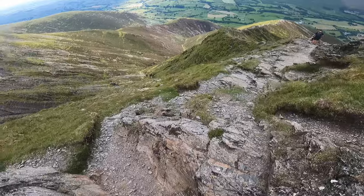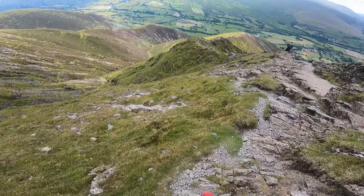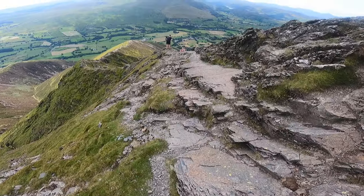The GoPro doesn't quite show how steep some of these little bits are on the way down. But as you can imagine, like I just said, it's a Grade 1 scramble on the upper crest, so you can imagine they are quite steep.